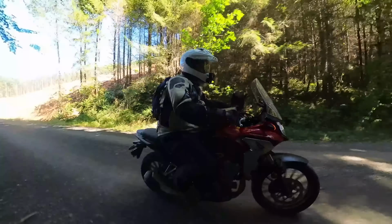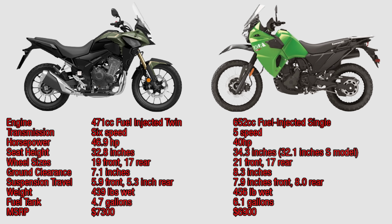Let's just start with stats. The Honda CB500X has a 471cc fuel-injected twin, 6-speed transmission, 46.9 horsepower. It's got a 32.8-inch seat height, 19-inch front wheel, 17-inch rear wheel, 7.1 inches of ground clearance, 5.9 inches of front suspension travel, 5.3 inches of rear suspension travel, 439 pounds wet. It has a 4.7-gallon fuel tank and an MSRP of $7,300. We're comparing 2023 models here. Those aren't all the stats, but those are the ones that I feel are relevant to this comparison.